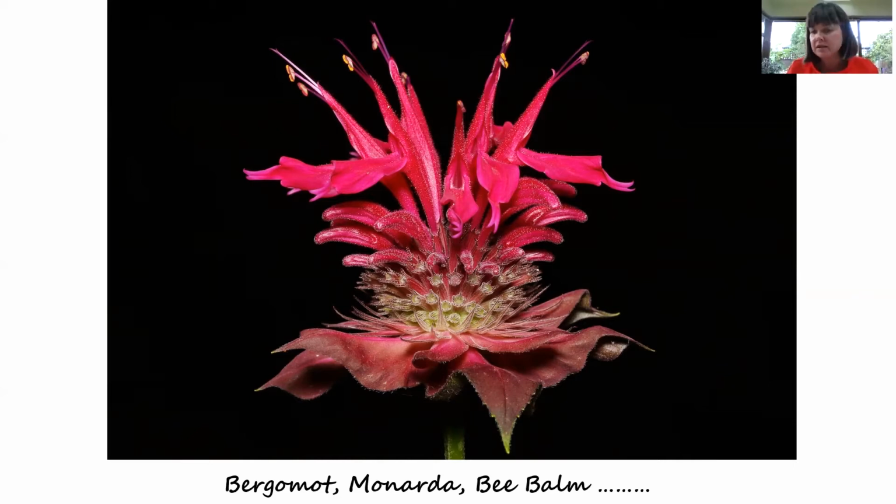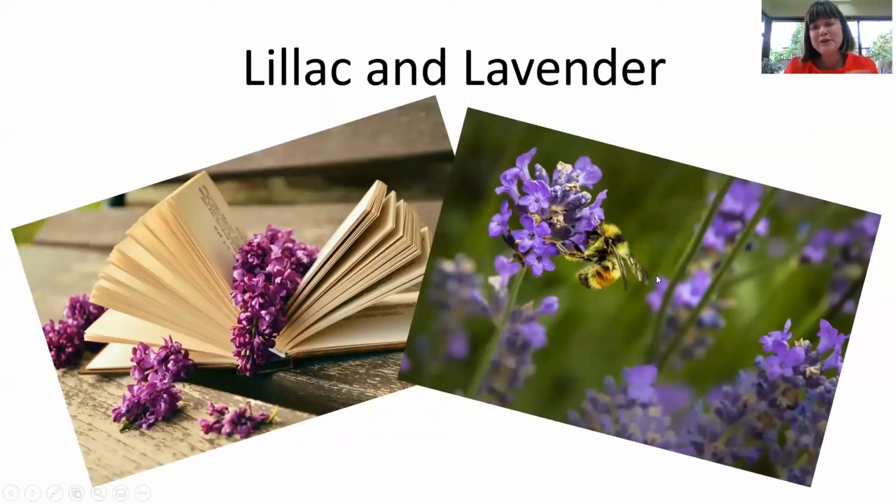But Monardas, bergamot, bee balm, whatever, they are absolutely well worth having if you have a little bit of space. So beautiful in the garden. And then, of course, lilac and lavender. I put the two together because you have to be so even-handed with both of these. A little goes a long way. You can go from having something delicious to having something awful very, very quickly.